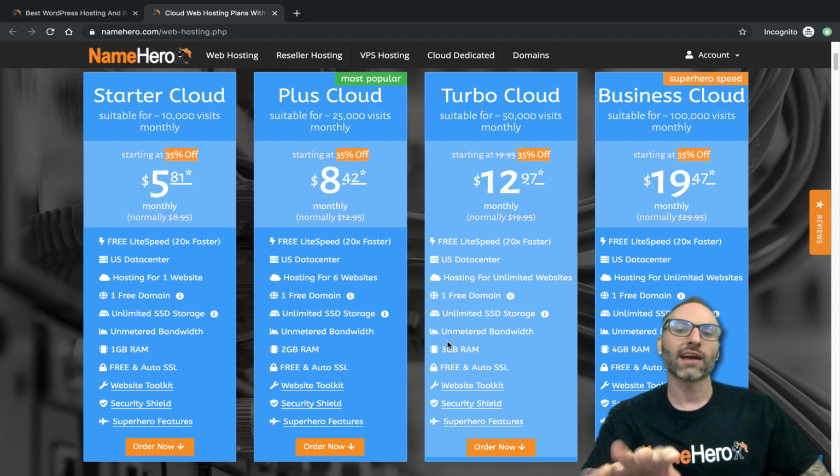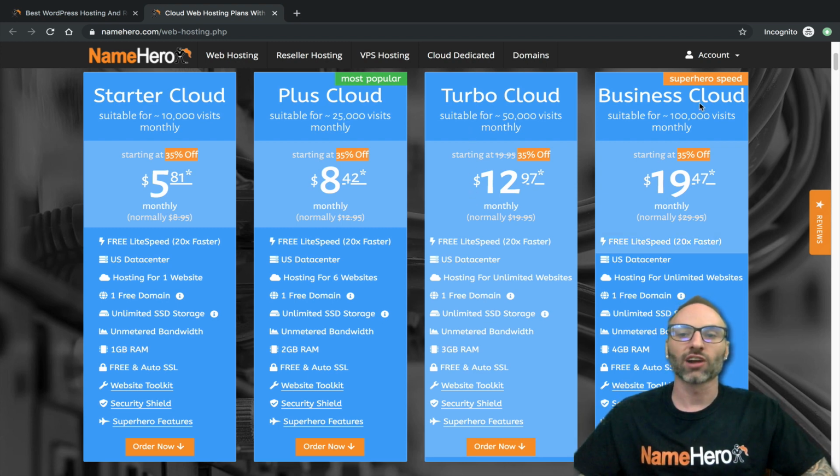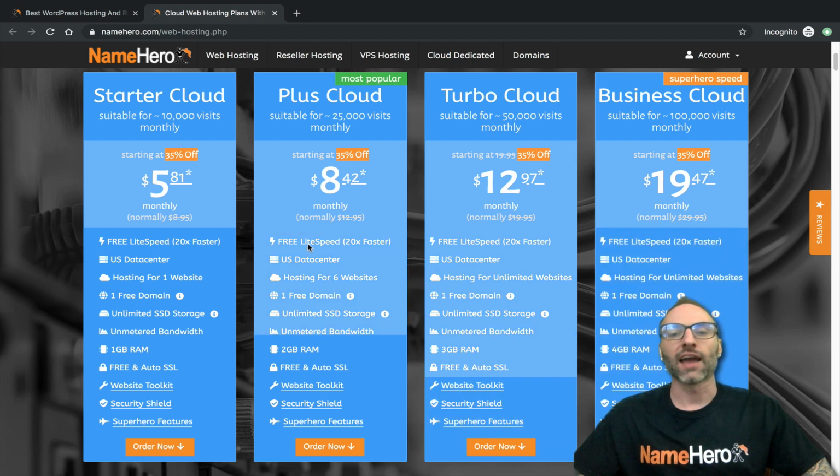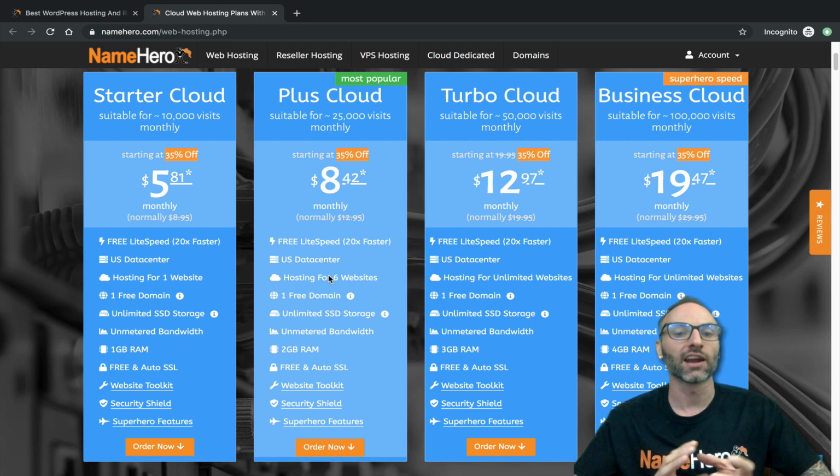So our web hosting packages, these are where you get started. The more established sites should choose the Turbo or Business. The average website, and when I say average, I mean just the individual that has a website, but is not really primarily an online business. I always like to use my dad as an example.